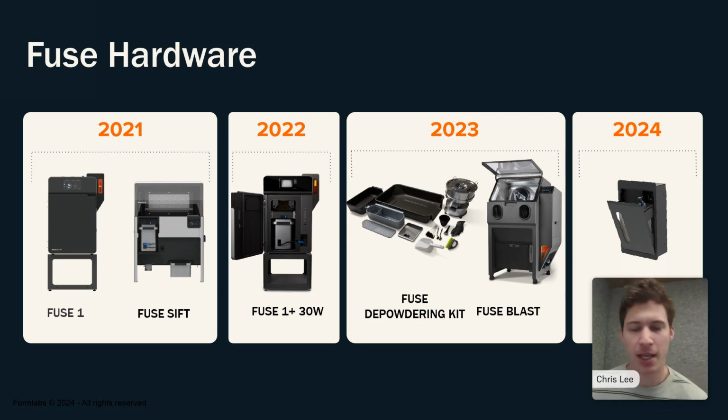And we also have an inert nitrogen gas hookup, which basically creates a cleaner environment for the printing process. It just helps a lot of our production customers get the same part every single time. And obviously for the rapid prototyping customers, they get parts a lot more quickly.